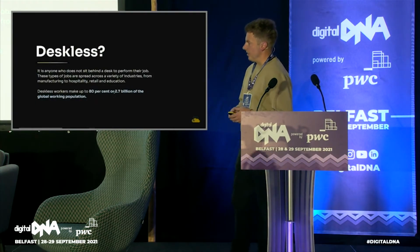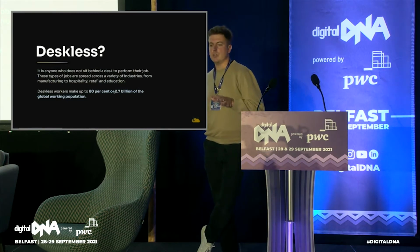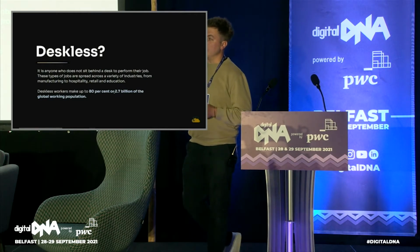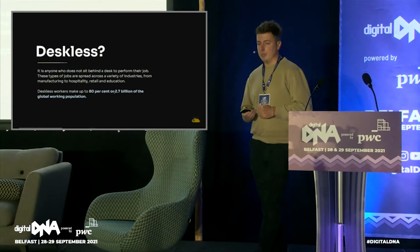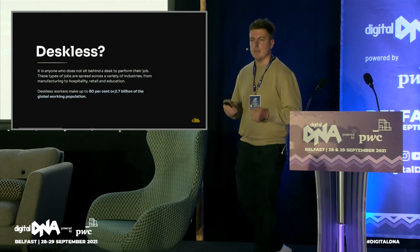Before I get started into it, what do I mean by deskless? So basically anyone who's not sat behind a desk to perform their job. These types of jobs are spread across lots of different industries, including manufacturing, that I'm going to be going through in a sec, agriculture, retail, education, and they basically make up 2.7 billion of the global working population, so it's a massive, massive segment.